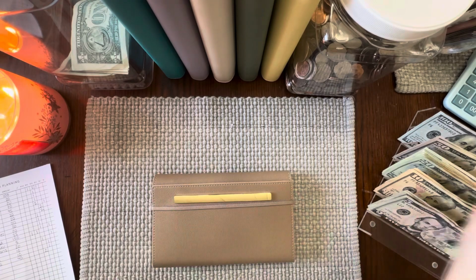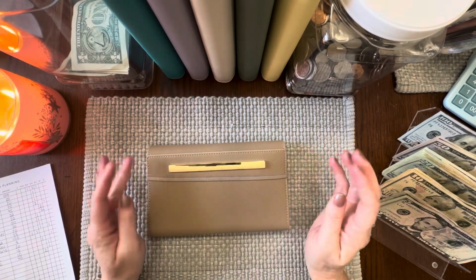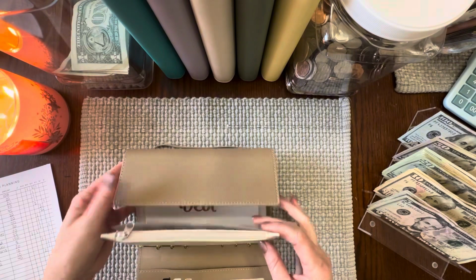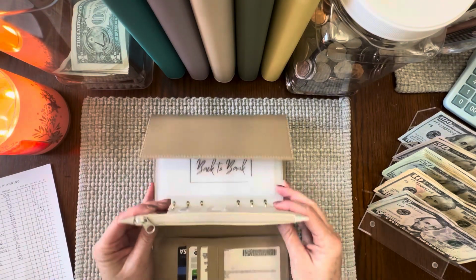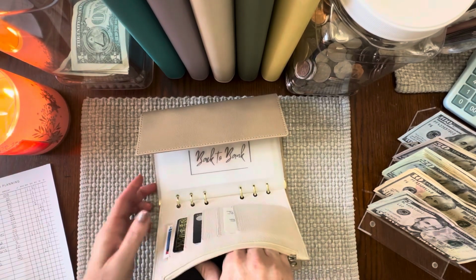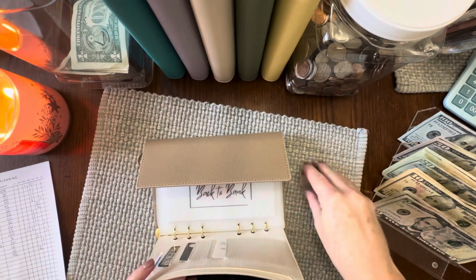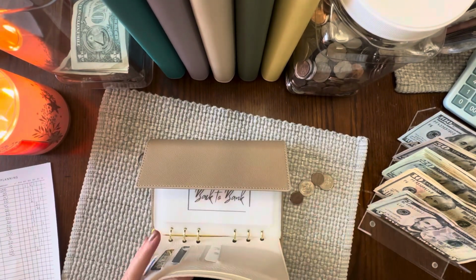All right, so the first thing I'm going to start with is my wallet. This wallet is my new wallet I got from the Aesthetic Dollar. My husband got me this for Christmas, and I'm really excited to be using it. First I'm going to start with unstuffing some of it, not all of it, but I do have a little bit of change. And we've been saving the change since around October. It's hard to get out of this little zipper pocket.